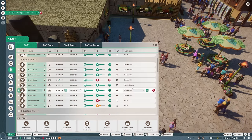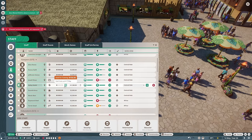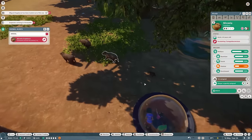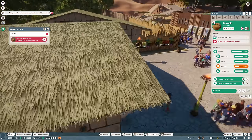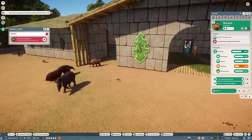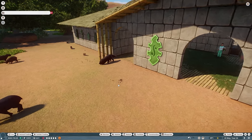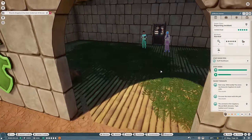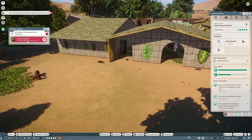And where are they? No work zone, central hub. And we can put them to... Oh, they can't train up yet anyway. Oh no, they've got a diseased capybara. At least our vet's here. Let's call the vet again. I assume they're already here. There we go, vet's here. Well, that's not good. We don't want them to have diseases. It's probably because of a cleanliness risk, because the keeper's not cleaned up any poop. So please do that. They're reporting the incident about the disease.